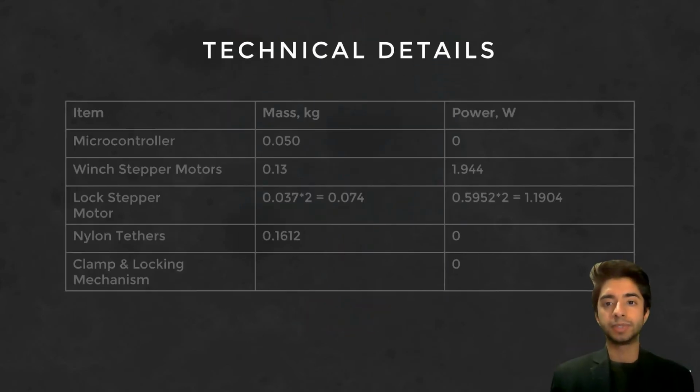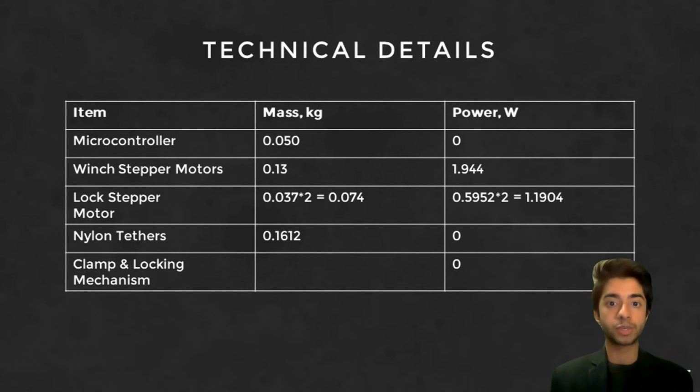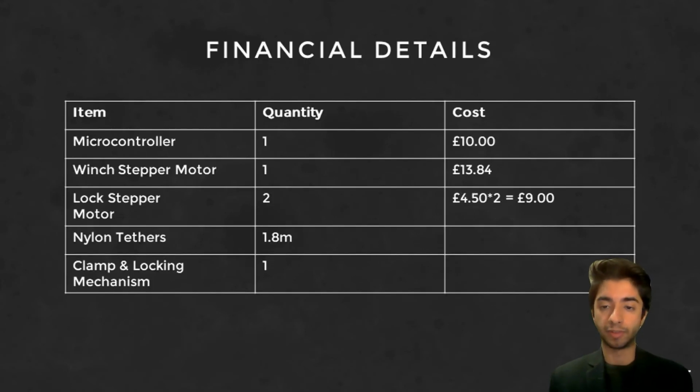Our deployment system is significantly low cost, low power, and low mass. It fits well within the size and mass constraints as seen in this table. Components from the deployment system are easy to operate, easily available off the shelf, and significantly cheaper than developing from scratch. The simplicity of our deployment system makes it highly feasible, given that all the technology has been tested.